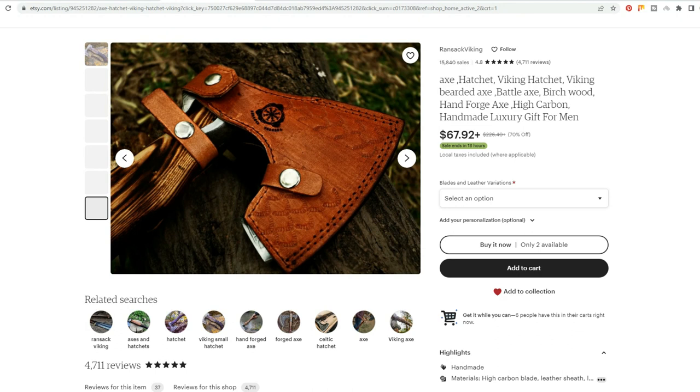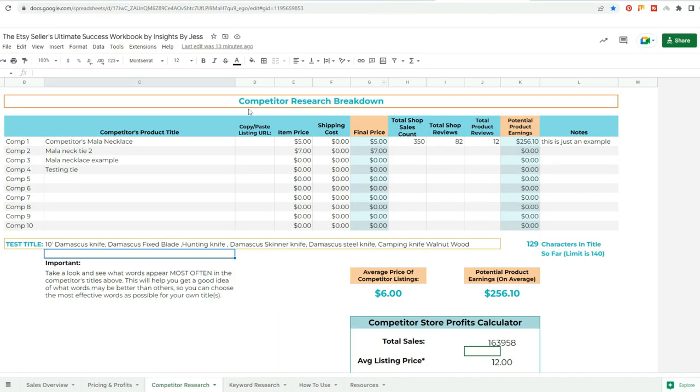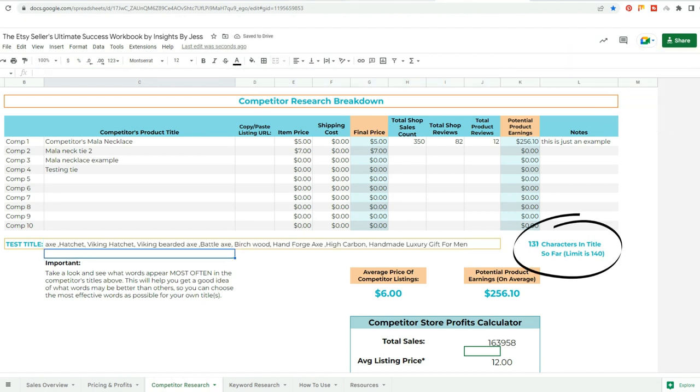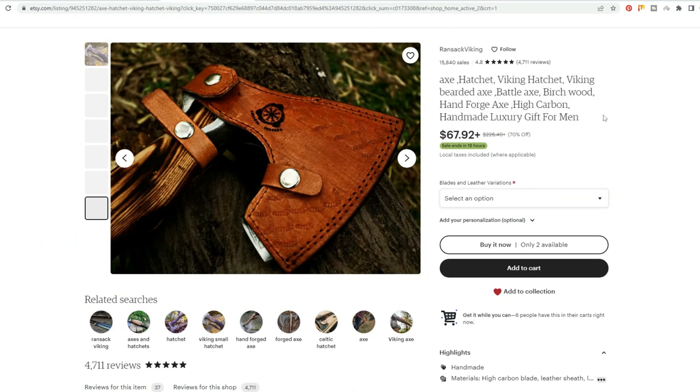So they have Viking hatchet, Viking bearded axe, battle axe, hand forged axe. I do want to point out that this is incorrect. It should be hand forged axe with a D. So they might have run out of space, or they just misspelled it. Let's see if they actually run out of space here in my workbook. Okay, so 131 characters. They still have some room here. So really, they just misspelled it.